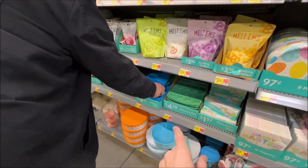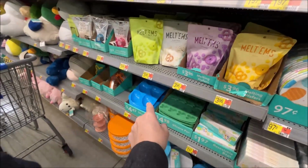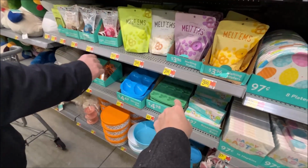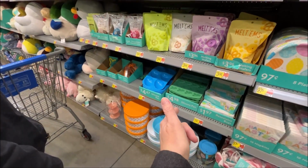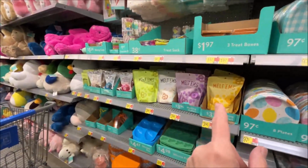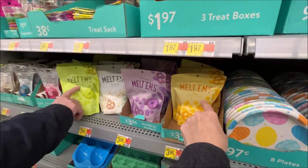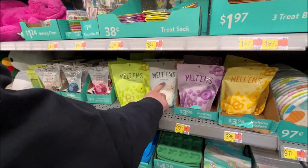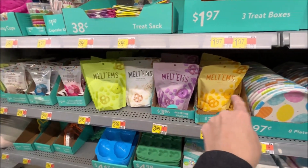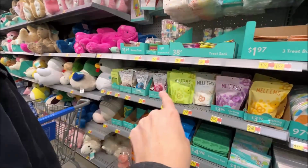So what you do is melt these and put them in the bottom of these containers, then pop them out and they look like eggs. These in particular are not flavored. It just says yellow, lavender, bright white, and light green. They say vanilla flavor. Right, vanilla flavor, all of these. They'll have flavored ones.